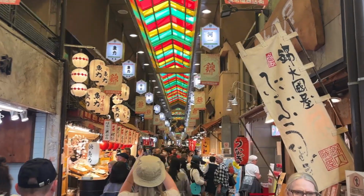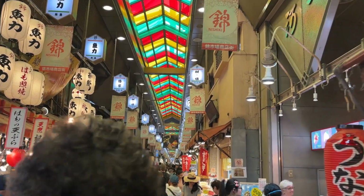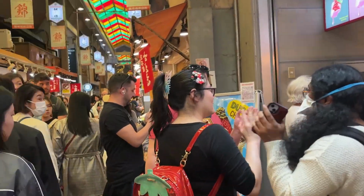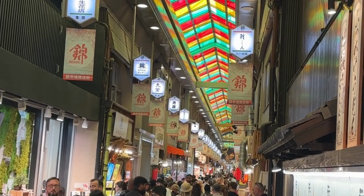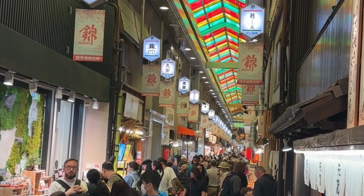Our last stop on day 3 is Nishi Market, known as Kyoto's Kitchen, and that is for very good reason. It is a bustling food market that has been in operation for centuries. Visitors can sample a wide variety of local delicacies, from fresh seafood to traditional sweets. It is a great place to end day 3, grab some dinner, get yourself an early night back to the hotel, because tomorrow is our last day, and believe me, I'm saving the best until last.